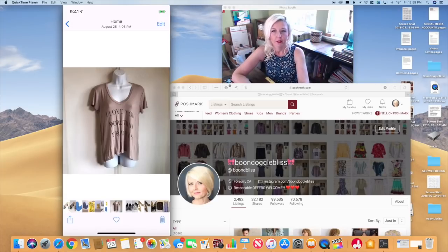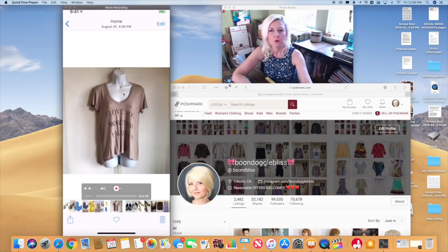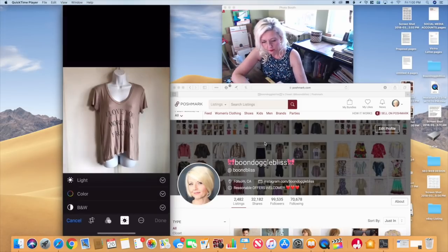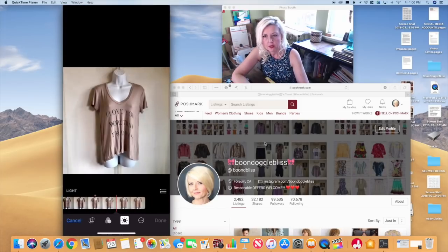I only have one window in that room, and this is just on a wall next to the window, and this is what comes up naturally. You get these hard shadows because you have direct sunlight coming in. So let's edit that baby. Edit. What happens if you just use the scale?